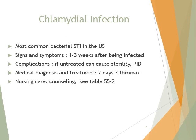So let's talk about chlamydia first. It's the most common bacterial STI in the United States. Signs and symptoms appear 1 to 3 weeks after being infected. Complications, if untreated, can cause sterility and pelvic inflammatory disease. Medical diagnosis and treatment would be 7 days of Zithromax. And nursing care would be counseling.